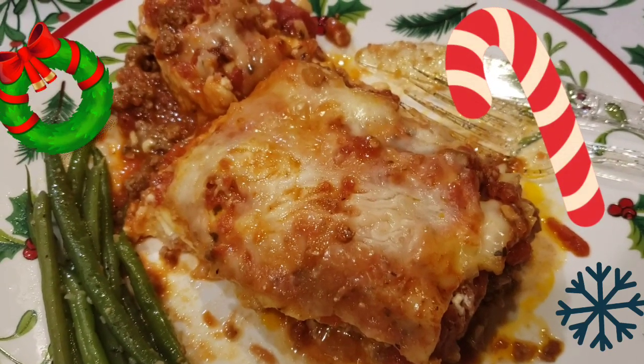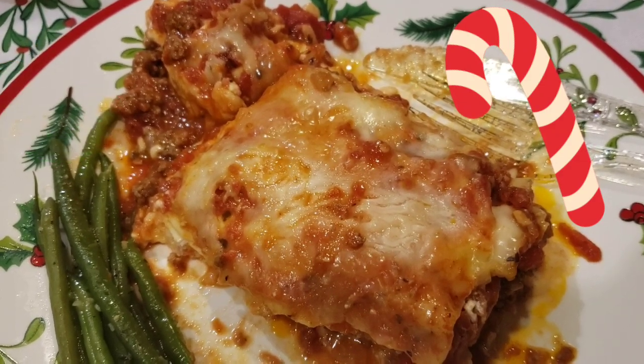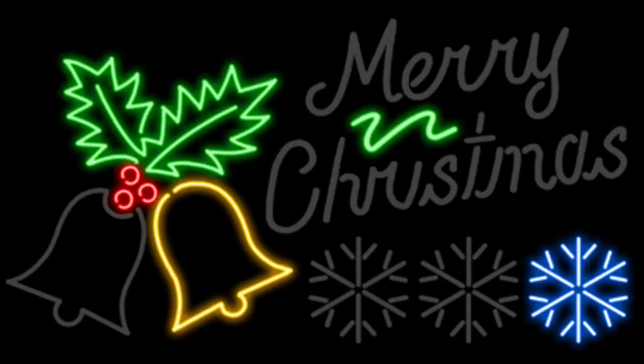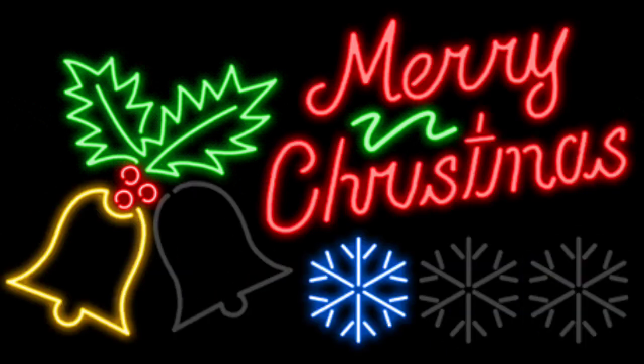And here is the homemade lasagna that was really delicious, made from scratch, including the sauce that took basically all day to make.